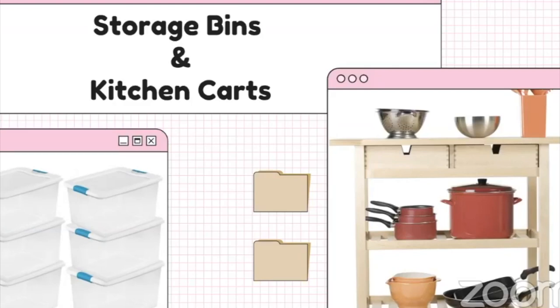Using storage bins might sound like a very obvious thing to do, but to be honest, we didn't think about it. We were just like, let's put it on a shelf, or let's put it in a bag, which we would later find somewhere in the middle of the warehouse, and it's been really cluttery. But since we've been utilizing all the storage bins, especially the clear ones, not the blackout ones, it's been a lifesaver.